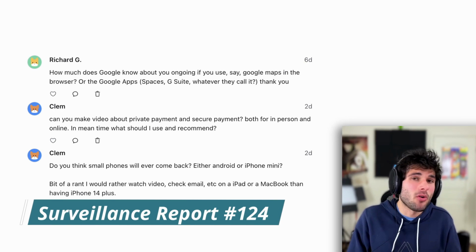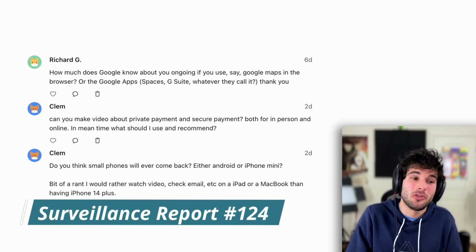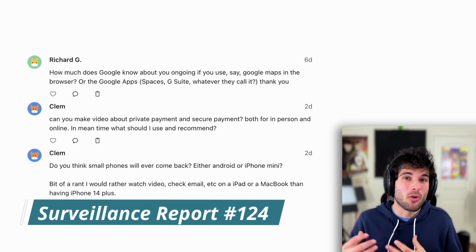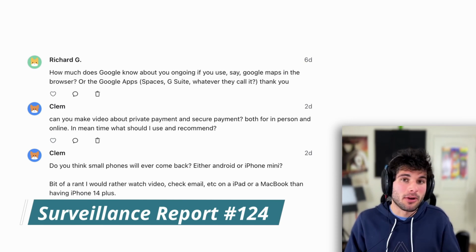I am a very big proponent of progressive web apps, and it's only getting better with time. Apple is now really having to open up progressive web apps due to the EU regulation. So it's very exciting to see web apps start to get more and more love over the years because they're a very powerful tool that can be used for privacy and security.